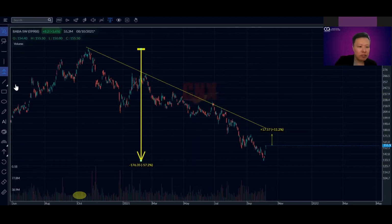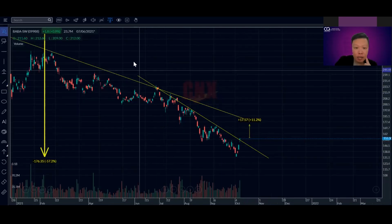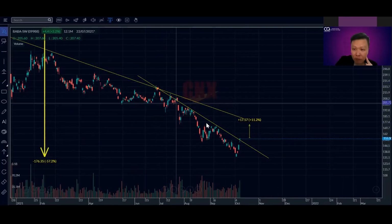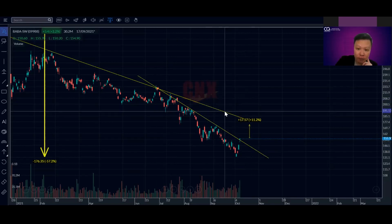So let me draw some lines. If you look at the trend line, there are basically two trend lines. One of them is a mini trend line, which is this one. And the other one is a major trend line, which is this one.